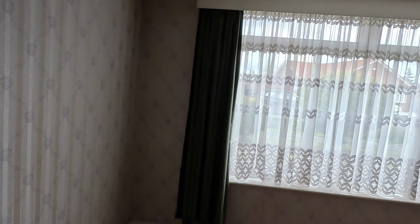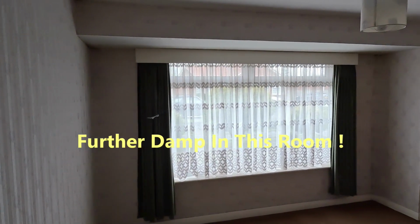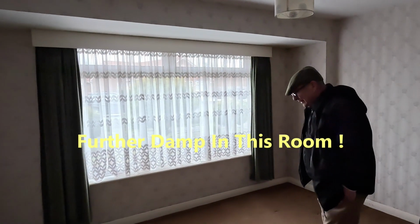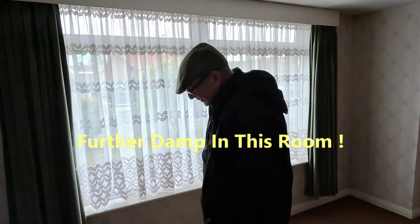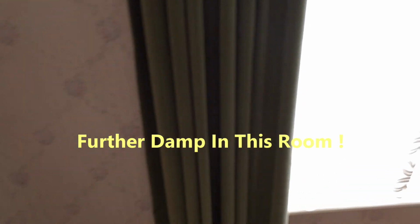This is classed as bedroom 1, isn't it? Yeah, this is a bedroom. So there's further damp in this room. This is at the front of the building again. It hasn't gone through to the wood, so it might not be too bad. It's not as bad in this room, but it's still there, so it still needs dealing with.